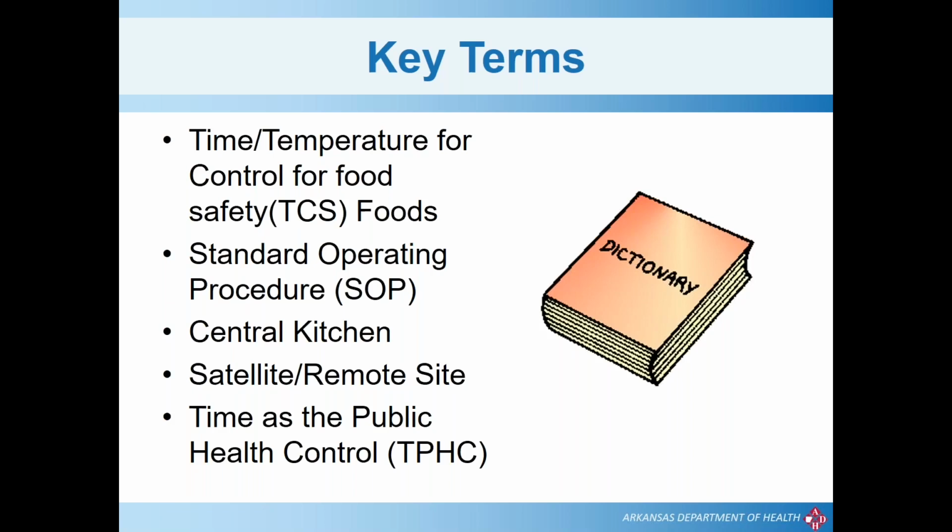A central kitchen is a food site where the food's prepared. It can be cooking, slicing, dicing, pouring, etc. All of those are preparation steps. All central kitchens that you're using should have a food permit with ADH. A satellite or remote site is a separate feeding site that receives and serves food prepared at the central kitchen. Food has to be transported to the satellite site from a central kitchen to be a satellite site.